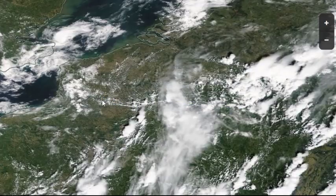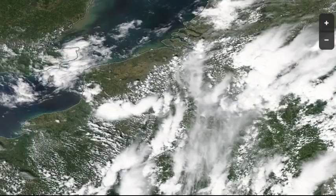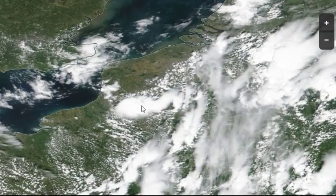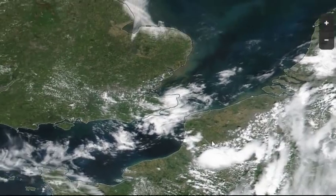And you really have to have this really fine visible imagery to pick out those boundaries. That's probably that little front through that area. And then, yeah, you can see those storms going up along that boundary. And those three images are about all we got.